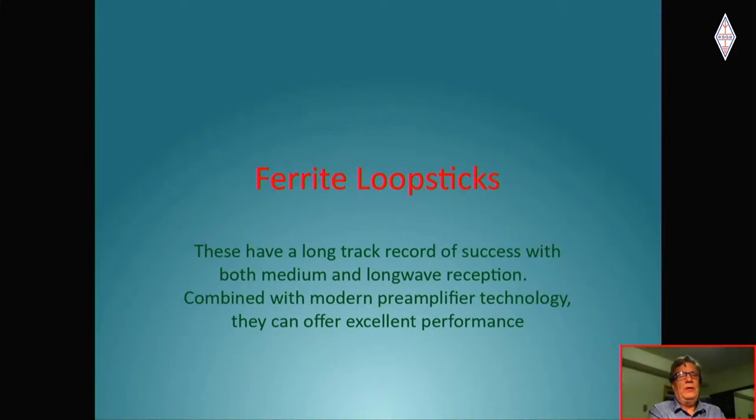Ferrite loop sticks are also very effective receiving antennas. Most of us are familiar with ferrite loop sticks because your standard AM portable transistor radio relied on a loop stick for that. Nowadays the AM broadcast band is kind of going the way of a lot of things. I used to listen to a lot of European longwave broadcasts, and I'm kind of sad to see so many of the longwave broadcasts going away, but that's life. But anyway, for those of us old timers who've been around for a while, we know that the ferrite loop stick was built into just about every radio receiver.